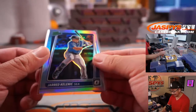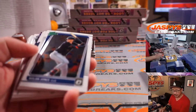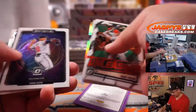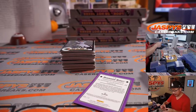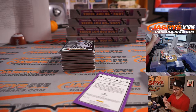There's Jarred Kelenic. He's going to be worth a lot. Rated prospect hollow for the M's. That's going to be for Tyler Stumpf and the Mariners. That team ahead of schedule. And there's Will Crowe. To 75. That's going to be for Washington. That'll be for Steve, who won that team in the filler.